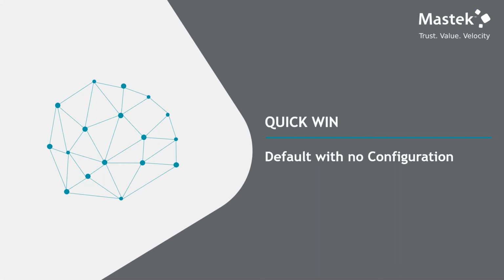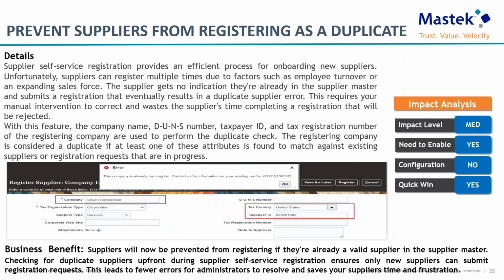Now we'll focus on the quick win defaults with no configurations. Our first feature involves preventing suppliers from registering as a duplicate.